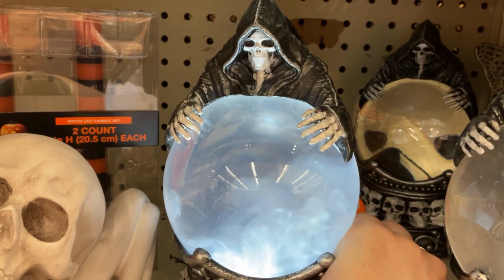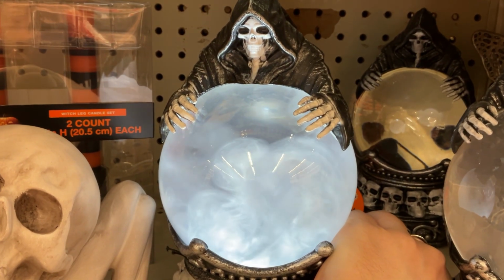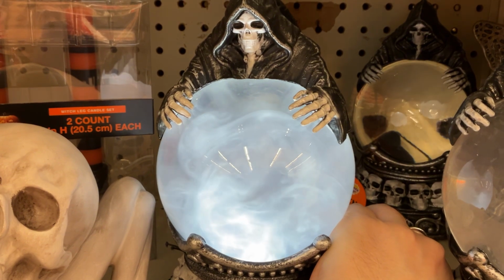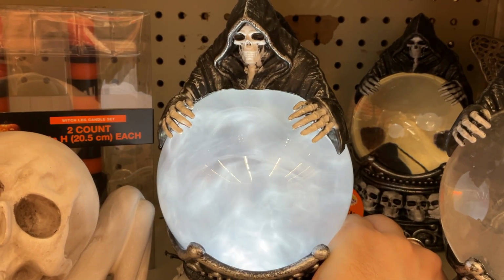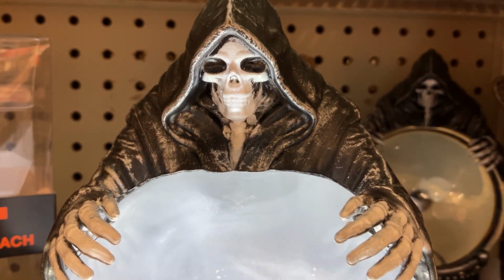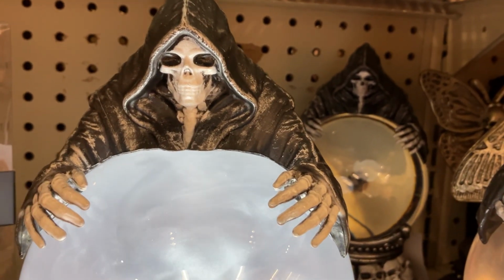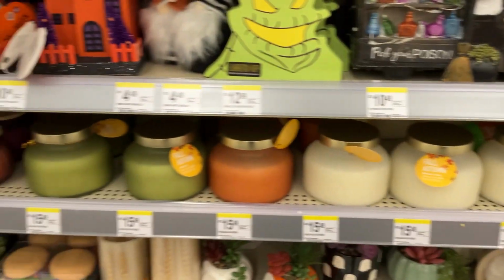Look at this Reaper, kind of Grim Reaper with this water bowl with the fluids flowing and the lights illuminated. Look at his face. Kind of that foamy, misty light illuminating his skull face. I mean, it's just really, really cool. This is a great one as well. And they had quite a few of them there. Well, a few, like 3 or 4, I think I've seen. And that one is $19.99.